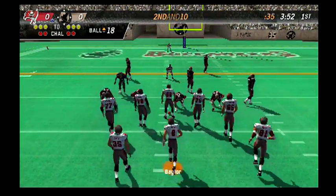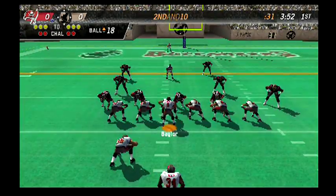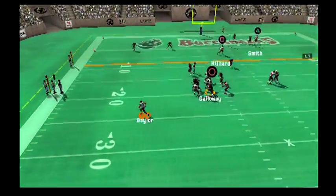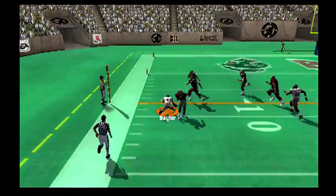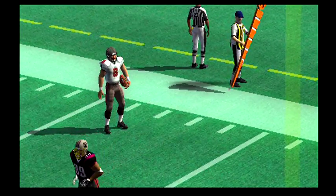Here we go, rock and roll. Set. To carry it. Nice play fake. Open field, and he's going to run, so he'll be down at the 8-yard line. That's one way to pick up a first down.